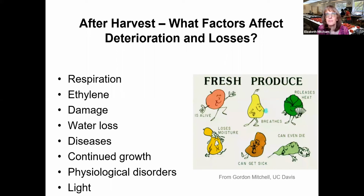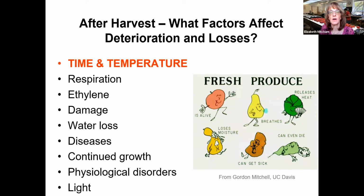Vegetables can get various disorders like tip burn that can cause issues. And some things will continue to grow, and that can cause some challenges after harvest. But the biggest one is time and temperature.